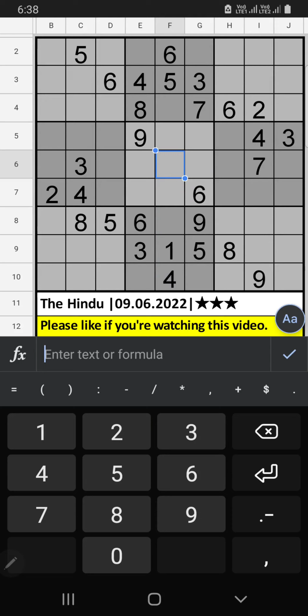Welcome to SkVm Sudoku. I'm going to solve the Hindu newspaper Sudoku puzzle on June 9, 2022. 3-star Sudoku. 7th grade, 3 numbers are remaining, 1 to 9.